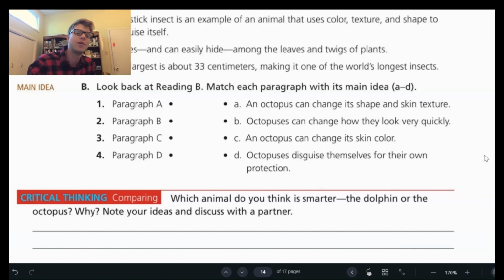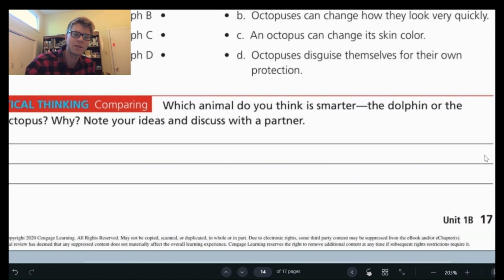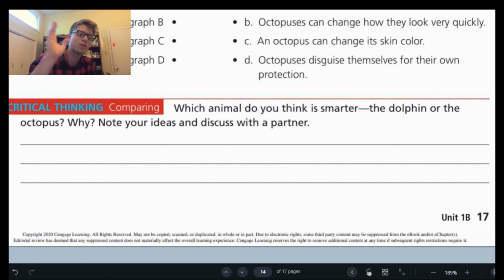There you go. Okay, please complete this question here. Write in your answer or record your answer and send it to me. Voice record. Which animal do you think is smarter, the dolphin or the octopus? Why? Note your ideas and discuss with a partner. So first, you want to answer the question.